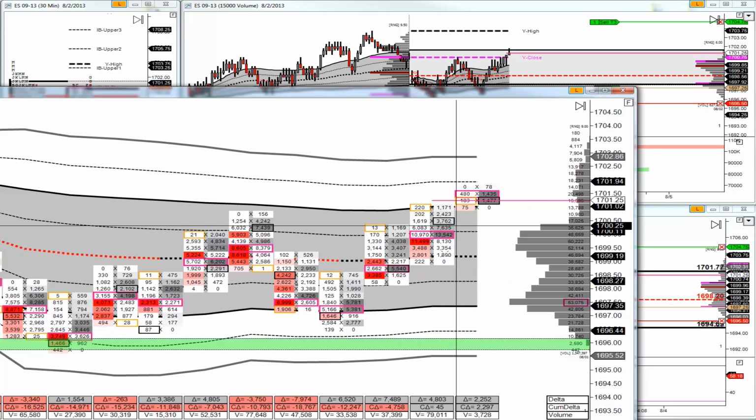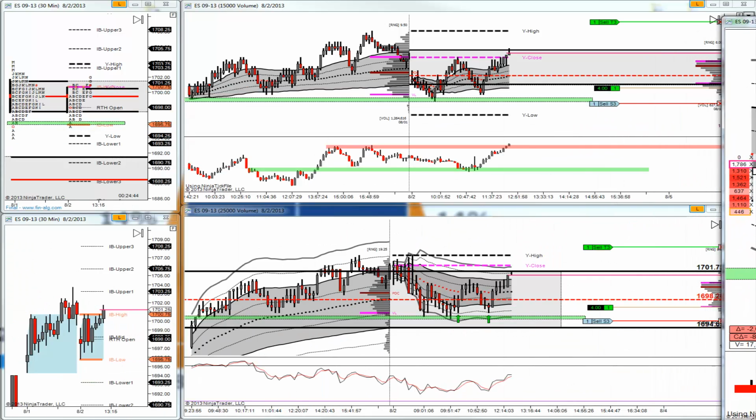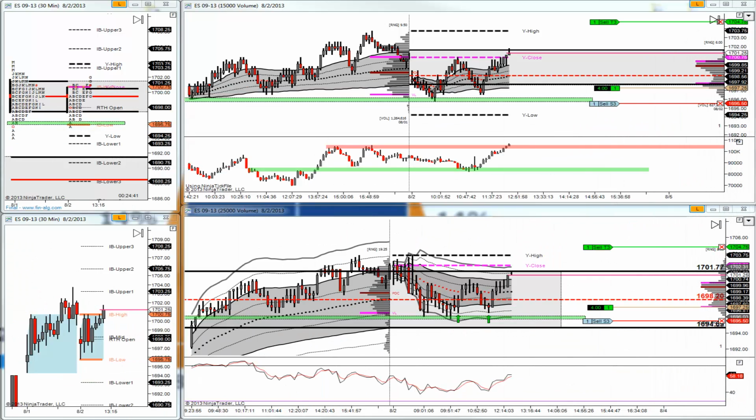But you can see this market has become pretty out of balance here, and we've seen buyers push out the developing value area high. So let's see how this market responds here, and see if we can get an expansion out of the initial balance now. Keep you posted.